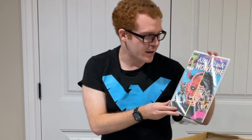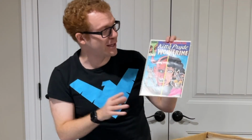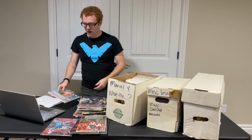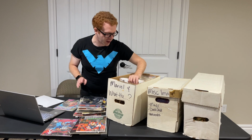Oh yeah, now we're getting into some good stuff. Kitty Pryde and Wolverine. This series is actually really fantastic, super interesting. We've got Kitty Pryde who's captured by this Japanese gang. Wolverine has to go in and rescue her as she essentially is being turned into a warrior for them on the other side through a brainwashing thing. It's a pretty interesting series. I am excited about that one. For me, that's a pretty fun Marvel find.